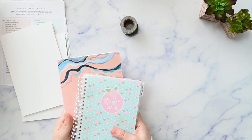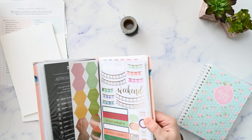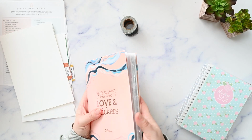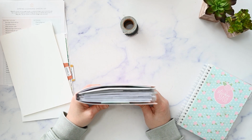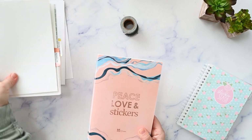Some of the other stickers I have here are all of my Erin Condren stickers I've pulled out of all their various sticker books and put in here so that I could easily flip through them. I want to try to use them. You can see that this album is very thick, and I really want to work through some of these stickers. So those are in there.